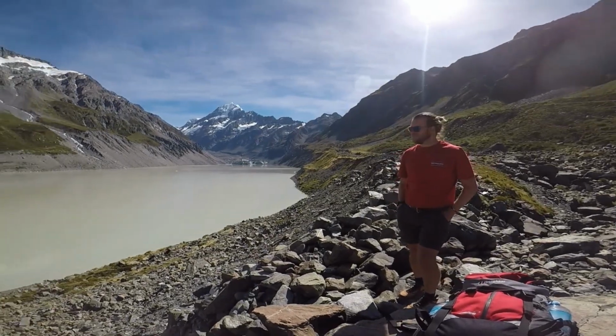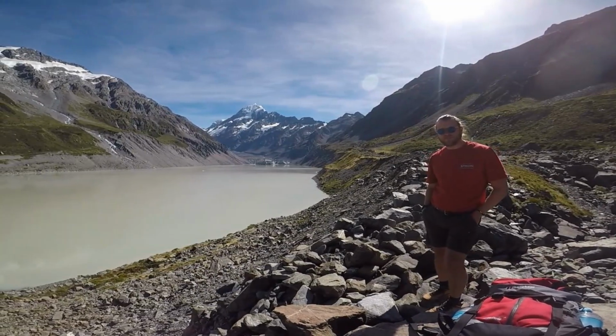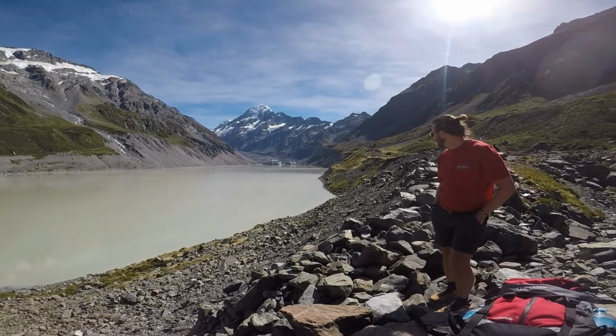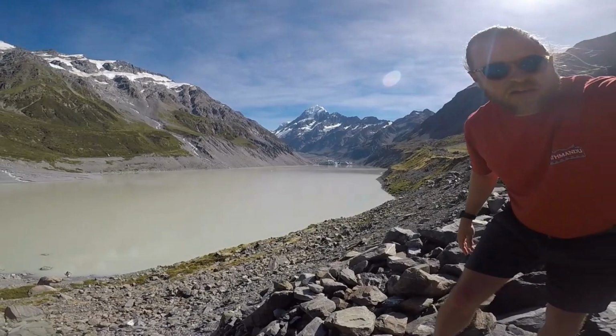And we were on a lovely slab of rock here. We spent half an hour to an hour just sitting there, and we were kind of on our own. But it is a very busy walk, so find your own space there.